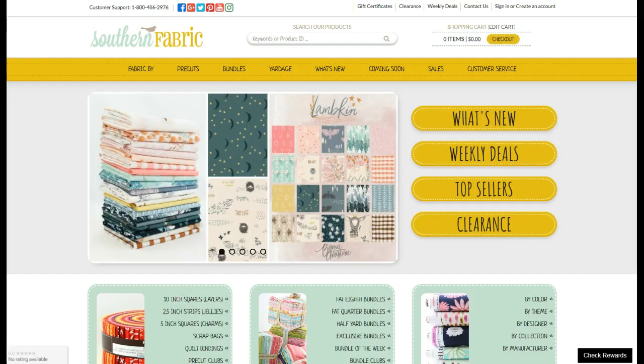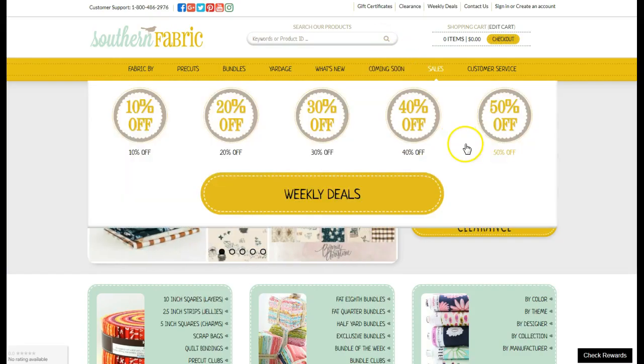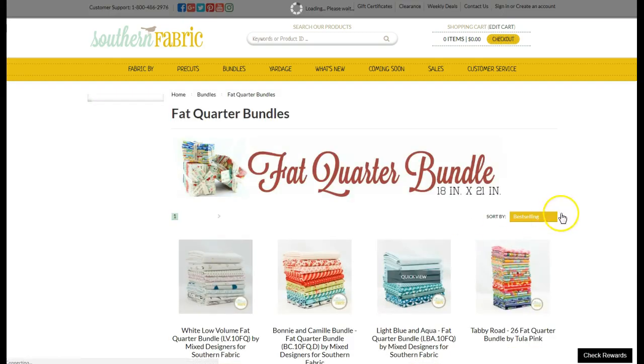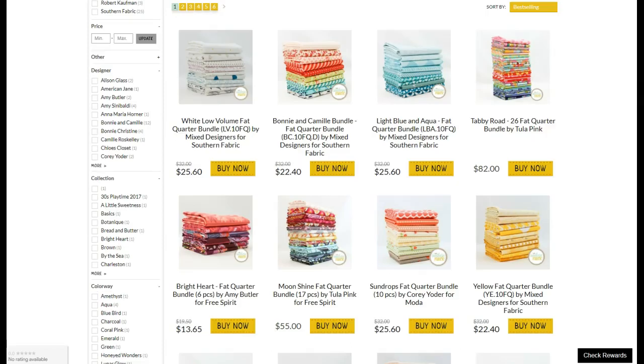So our big claim to fame is like this here. This is what we call a bundle. This bundle is by Lambkin. I think it's made by Art Gallery. They come out with all this great yardage. We'll take that yardage and turn it into what we call a bundle, and we'll pre-cut it into a fat quarter bundle. And we have exclusive fat quarter bundles. That is our unique selling proposition.